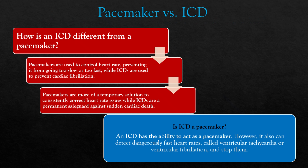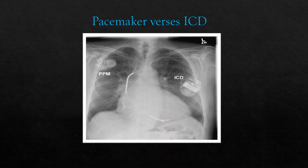Pacemaker versus ICD. How is an ICD different from a pacemaker? Pacemakers are used to control heart rate, preventing it from going too slow or too fast, while ICDs are used to prevent cardiac fibrillation. Pacemakers are a more temporary solution to consistently correct heart rate issues, while ICDs permanently safeguard against sudden cardiac death. Is an ICD a pacemaker? An ICD has the ability to act as a pacemaker. However, it can also detect dangerously fast rates called ventricular tachycardia or ventricular fibrillation and then stop them. Here's a radiograph with both.